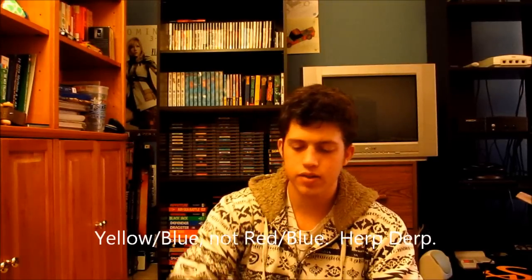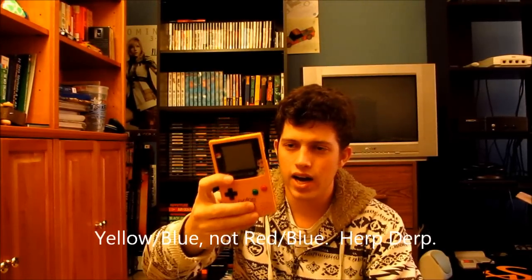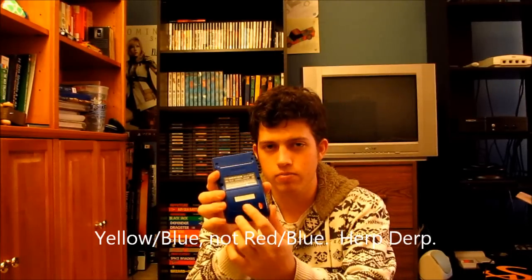The next Game Boy, the last Game Boy Color that I own, is the Pokemon Red Blue Edition. I got this at a flea market. The battery cover is missing the little clip, so I'm holding it in with this little bit of a sticker. It is missing the serial number. The phone number sticker is faded.